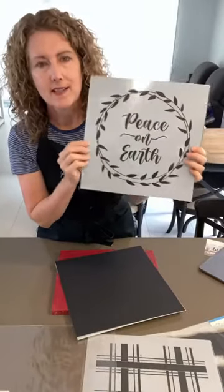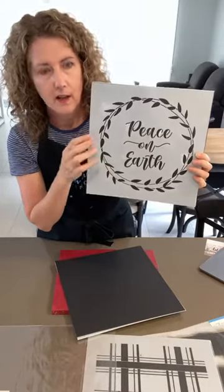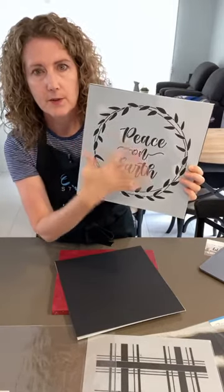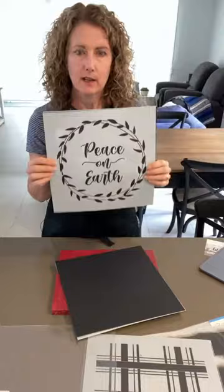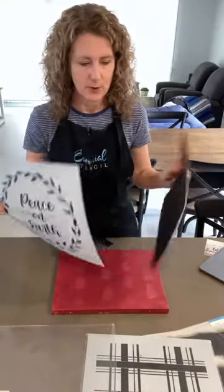Now, wreath stencils in their sets are just such great value because you can replace the words with other words that you might find. You could put your family name in there, you could do home sweet home. There's all sorts of gorgeous wreath ideas that you can use this wreath for. You could do it in any color, you could do a green wreath, you could do red and green for Christmas, you could do white on red, all sorts of things.